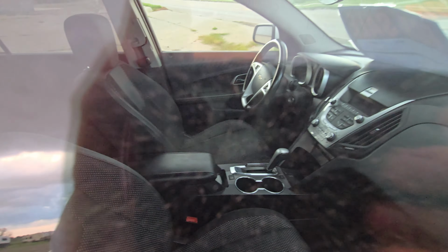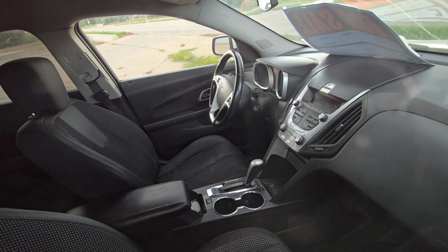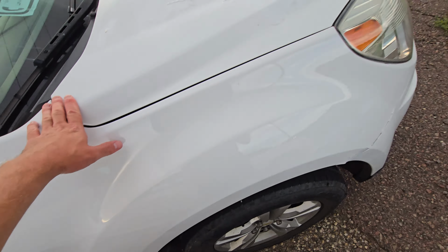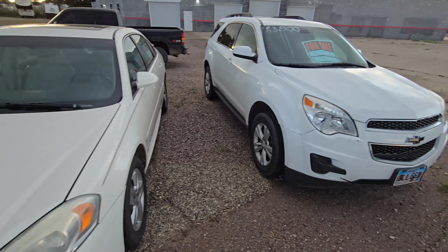Look at these seats. They look like a swimming pool ball. That's what I think. Kind of funny. Oh, and it looks like it's got the old stereo. It doesn't have MyLink. This must be an 11. That's the first year of this, or the second year of this body style. So, yeah, always fun to look around.